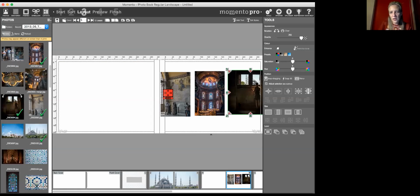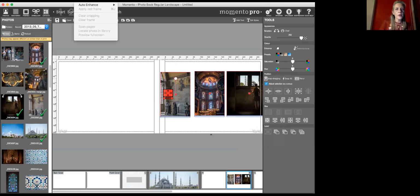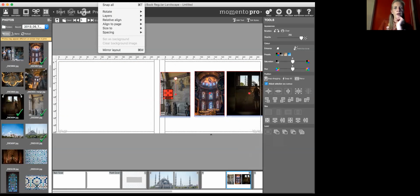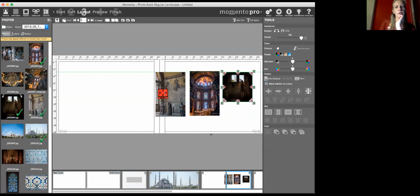Now we have a bit of an issue in that this image is a different ratio to all the others, but that's no problem because we can use the relative size tool by selecting all of the images that we want to align, resize to the same dimensions or ratio, and you can either right click or you can come up here to the layout menu, and I'm going to size to the narrowest image, and then we have them all at the same width.